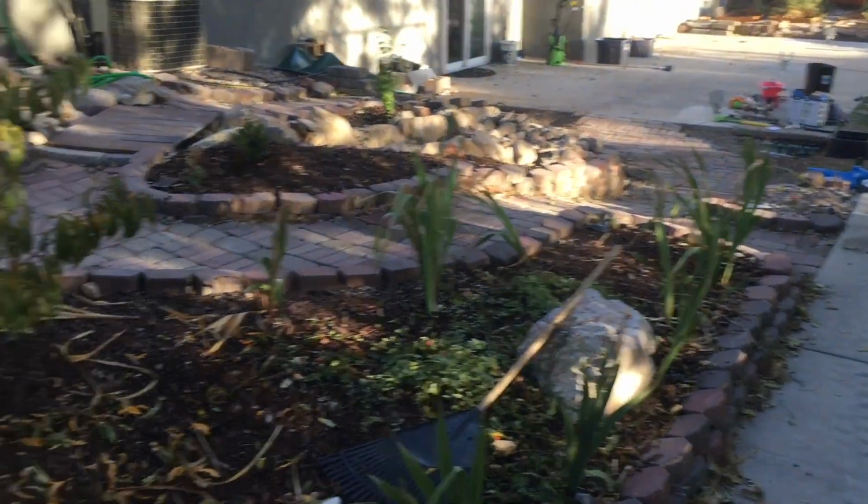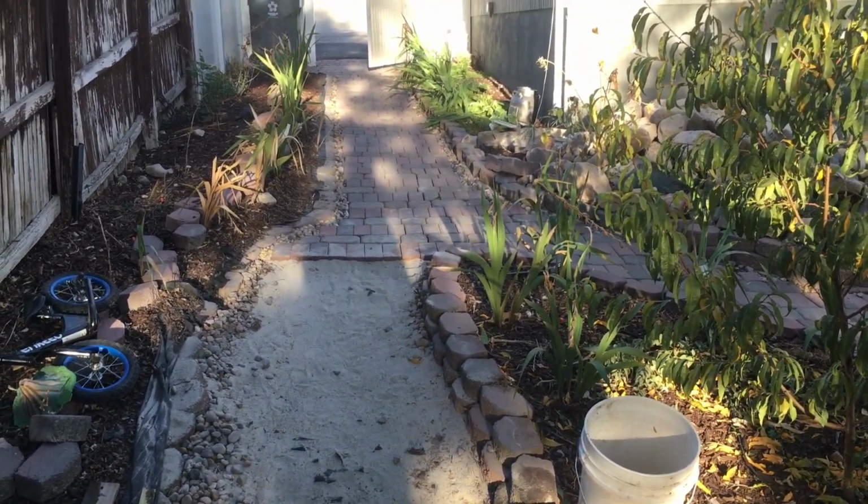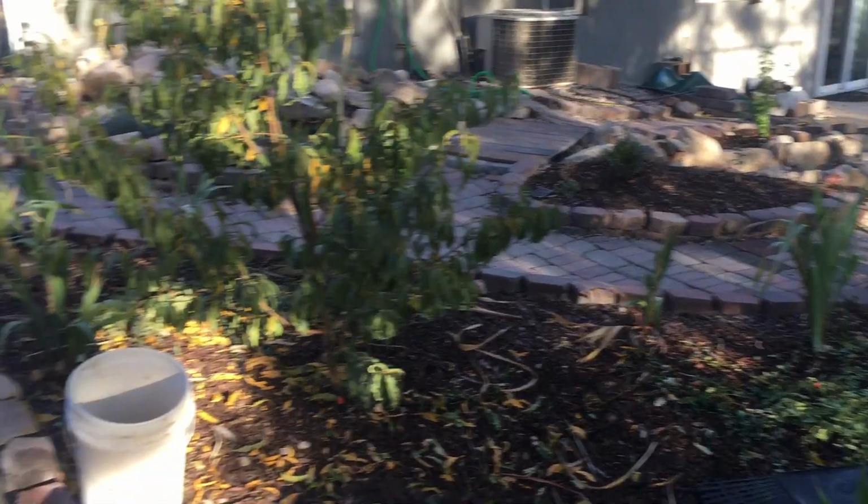I just think bricks just don't work. They get weeds and stuff inside them, and it's just a mess, and they move around. So I think this looks great.